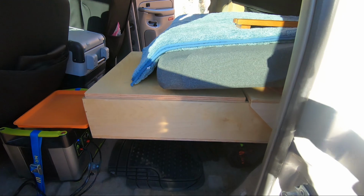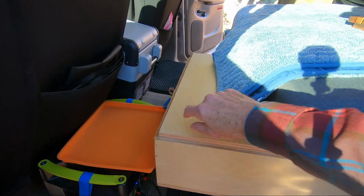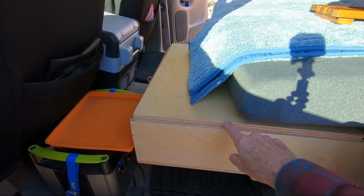Okay, one of the mods that I've done that's a little bit different. This is the platform that I just showed you out in the back that you can use for cooking and food prep.